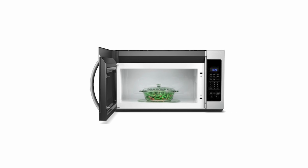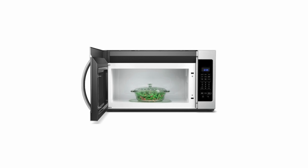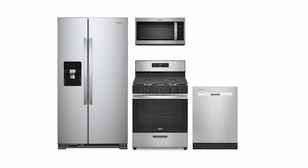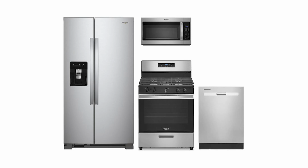This suite balances large capacity storage, multi-zone cooking, and smart cleaning technologies, providing a reliable, high-performance solution suitable for families, entertainers, and home chefs seeking professional-style appliances.